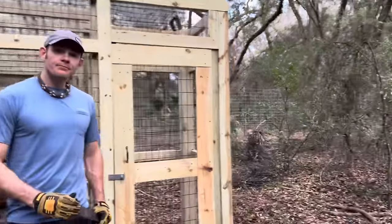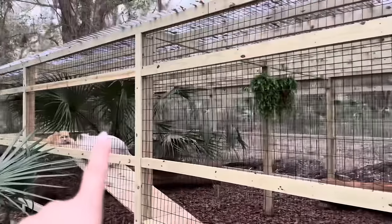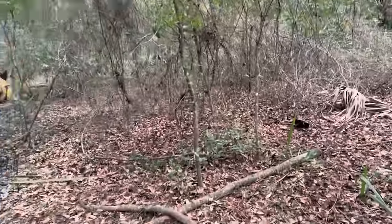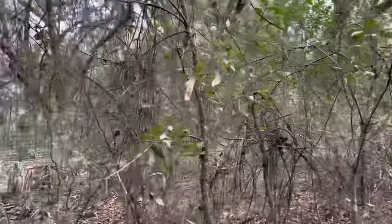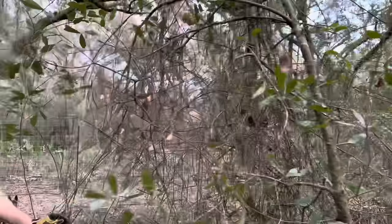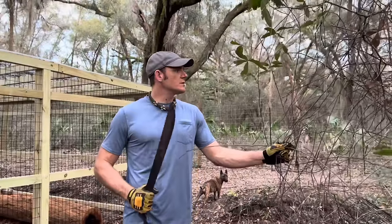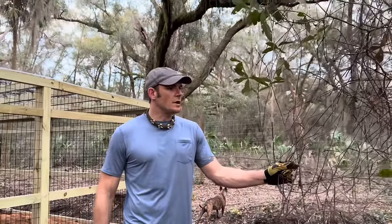And we can include these little trees, just like we included this palm. We don't have any palms, but we do have these little trees. So we're going to clear all of this out, all of these extra vines. And so they'll have trees and some natural looking stuff. It's gonna be awesome. So what we're doing right now is trying to trim these up a little bit, and really just the vine.